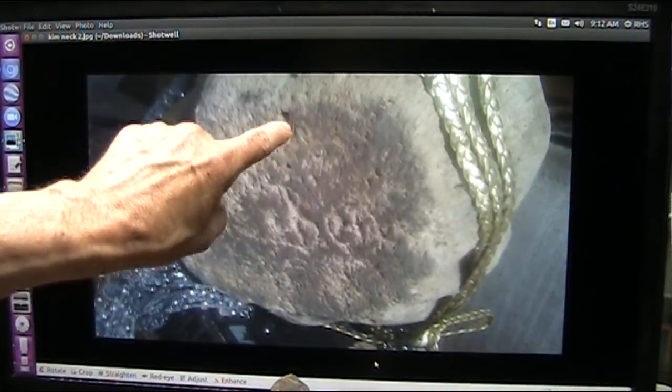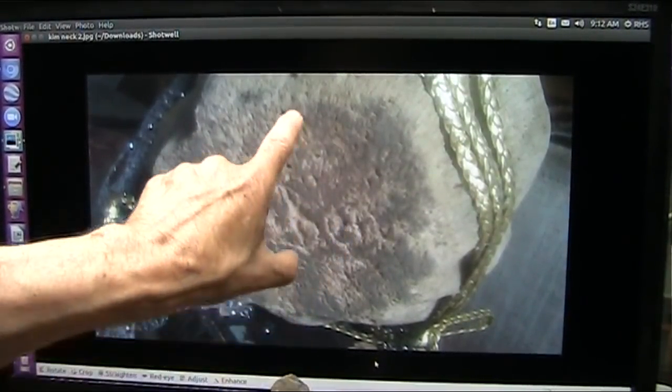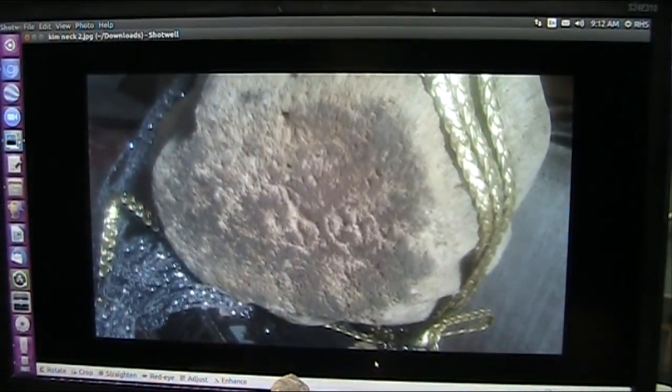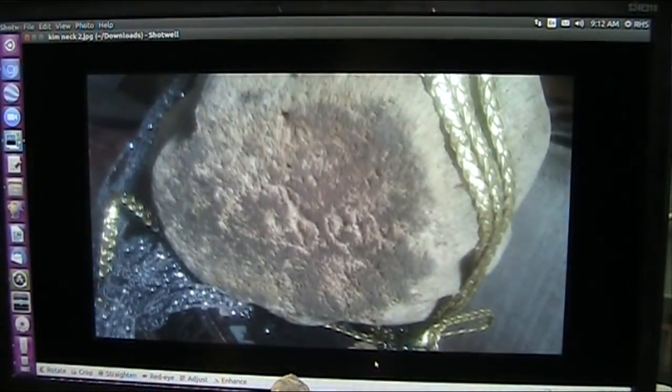If you know how to look at things, you understand. There's some kind of bone. You know, that's just like in you. You've got the vertebrae come up, and that's where your neck hooks in. But that's what this thing is.